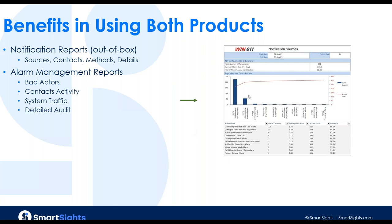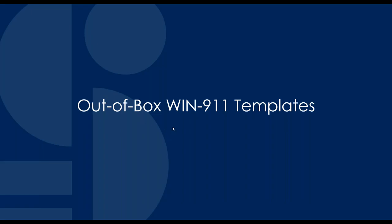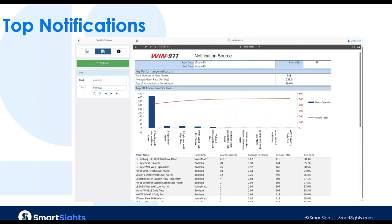This can be used as a drill-down exercise as well. If we do have a bad actor, for example, we can take a detailed look into how many times it happened over a period of time, when it happened, who acknowledged it, how long that took, and so on. Some of these out-of-box templates, I took my slides out of order here, but this is an example of the bad actors report.